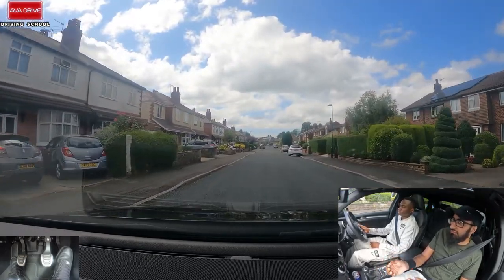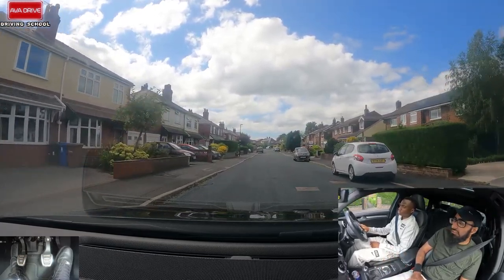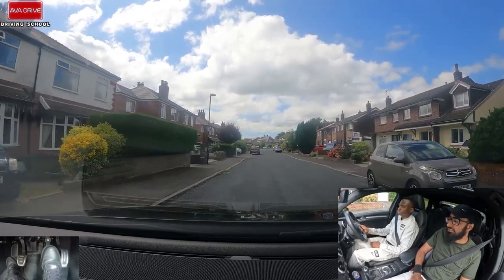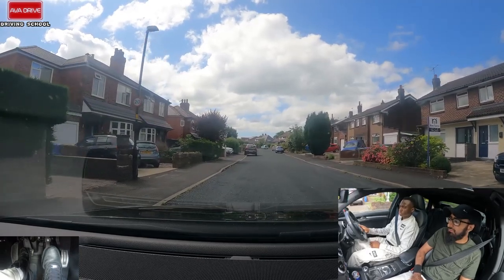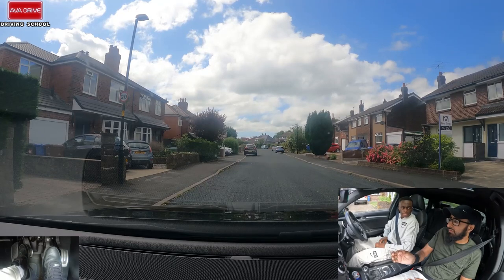But what you need to remember is if your clutch's fully up, then you should brake first, then put your clutch in. So we're going to gently stop. So brake a little bit with your right foot and put your clutch in. Clutch in, clutch in fully. Clutch in. That's it, and gently stop. That was fine. You get that? This time you brake first, then put your clutch in.